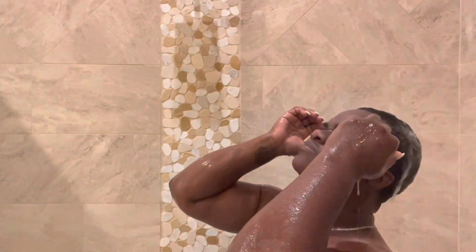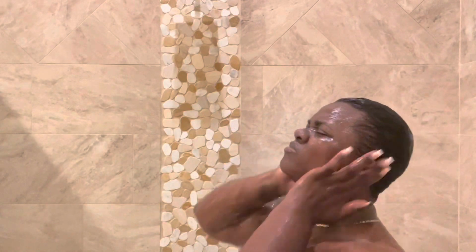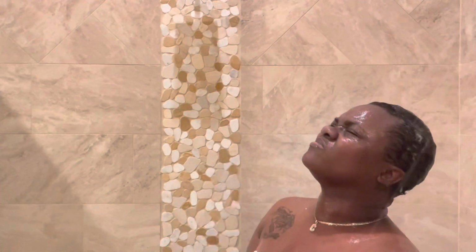So I'm rinsing off the conditioner that I had put on my hair, which is the hair repair and restore conditioner. I allowed that to kind of just turn into a deep conditioner while I was in the shower. This is the perfect place because your pores actually open up. And this is the great place for you to give yourself that nice steam action. And it left my hair feeling super duper soft. Like my hair felt super soft.